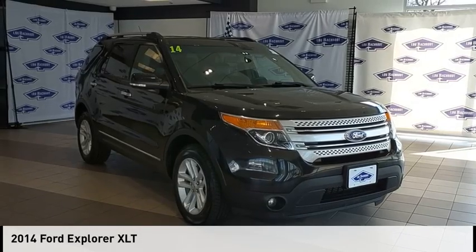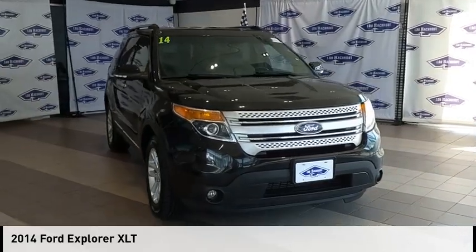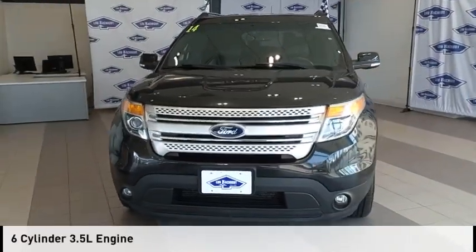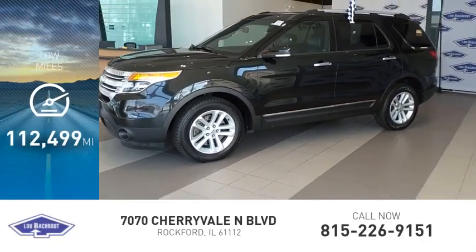Make a great choice today with the 2014 Explorer. This vehicle is powered by an all-wheel drive, 6-cylinder, 3.5-liter engine. This vehicle has less than 115,000 miles.